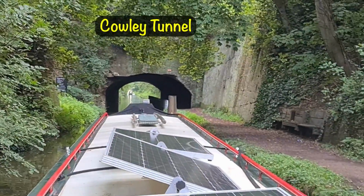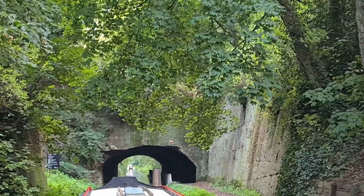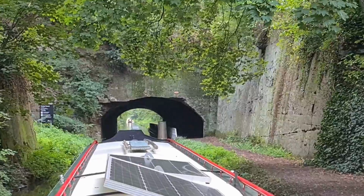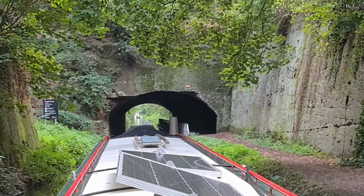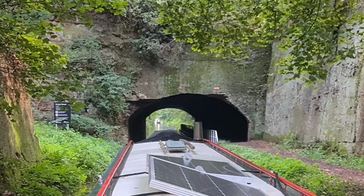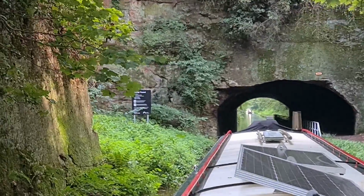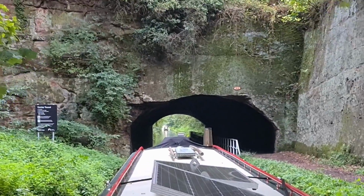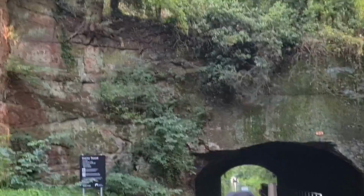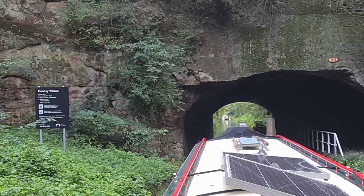This is Coseley Tunnel, very short, but it's interesting because it's hacked out of the solid rock. I think it's only 80 something yards long. But if I remember rightly, this is the one where inside you can see the marks where the steel driving poles were used to cut into the rock. I'm not exactly sure when this place was built. You can see that it's very deep there.